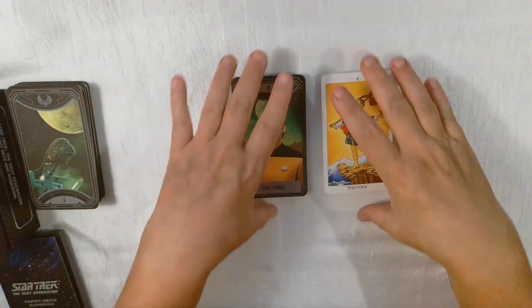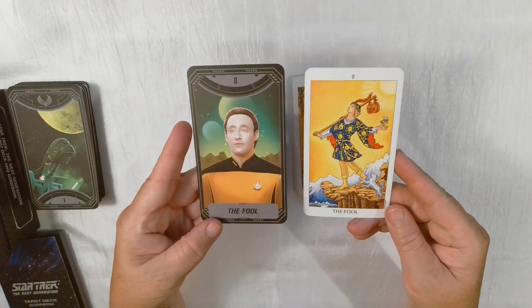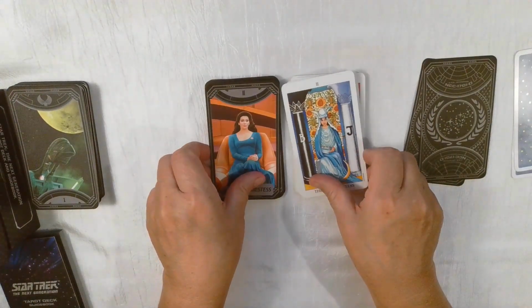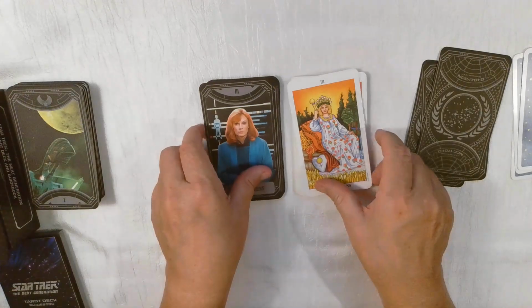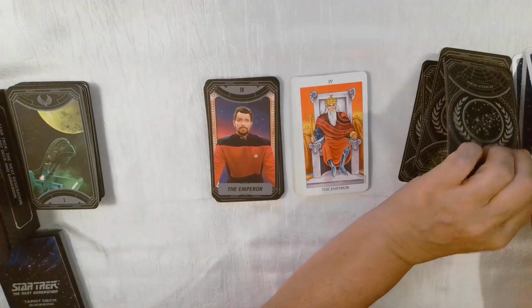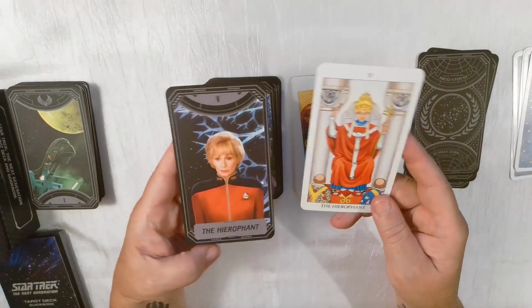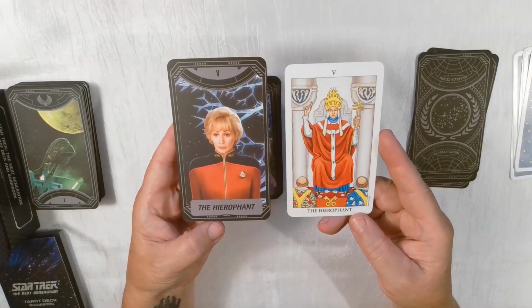Okay, so we're going to go through the major arcana, and I'll just name off the characters in the show. So we have Data, Geordi LaForge, Deanna Troi. And let me know in the comments below if you agree with the choices that they made. We have Beverly Crusher, William Riker, and I like the illustrations because they're really good to where they're crystal clear. You know who that person is if you've seen the show and you're familiar with it.